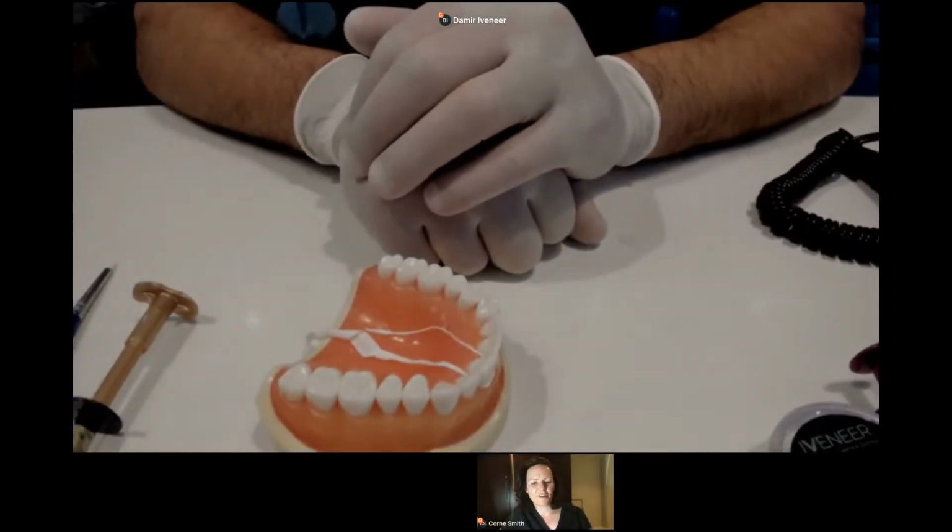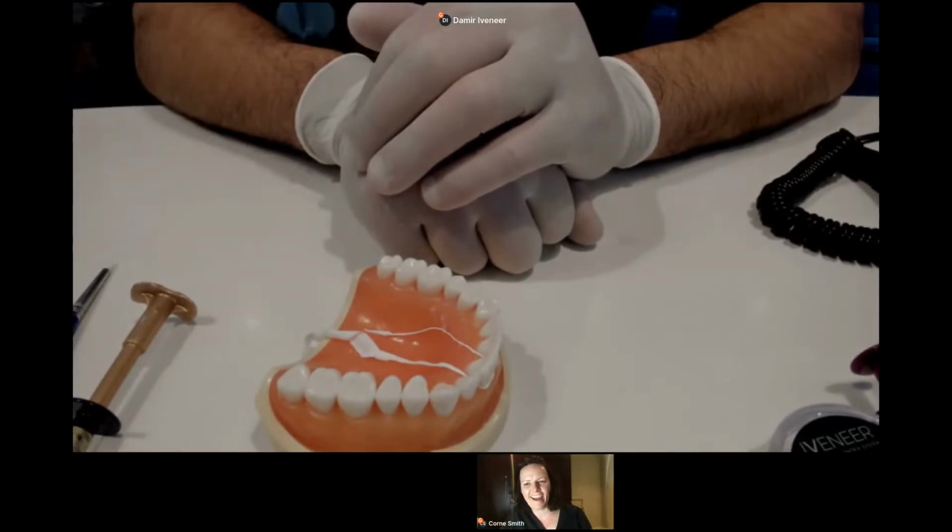Perfect. I've tried your technique, it works. Will there be more morphology options available in the future?